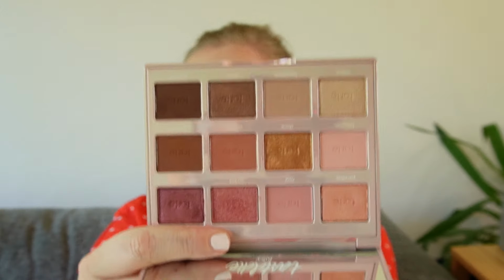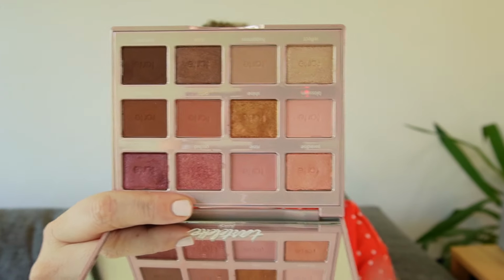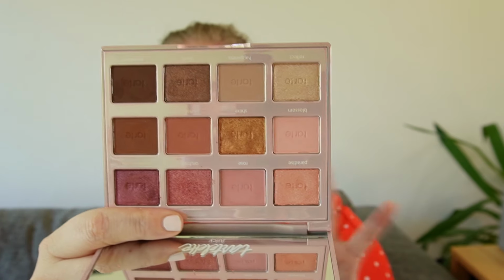And I think this is excellent. Again, I have nothing against the Tarte formula. I think it's really lovely. This was just a little bit too warm toned. And when pinks get a little bit too warm toned for me, they can give me the look of having pink eye, which is just not really a good look for anyone. So also not for me.